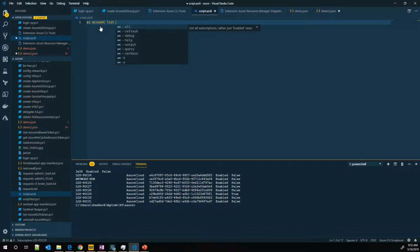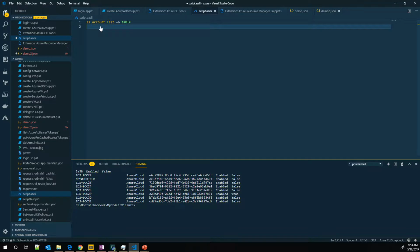And it even tells me, oh, look, these are all the switches I can give to that command and what they do. I can change the output format with a smaller amount of typing. Sometimes it's hard for this one to kick in, but I remember the table was in there. So that's kind of cool.